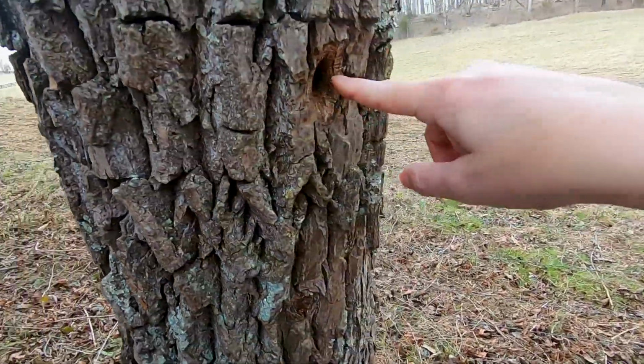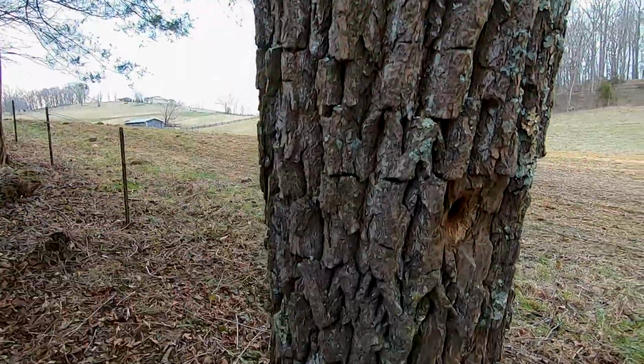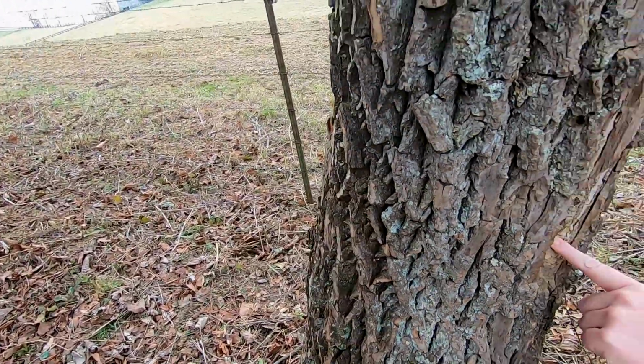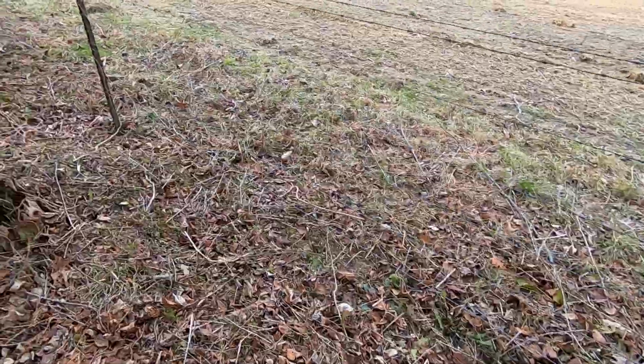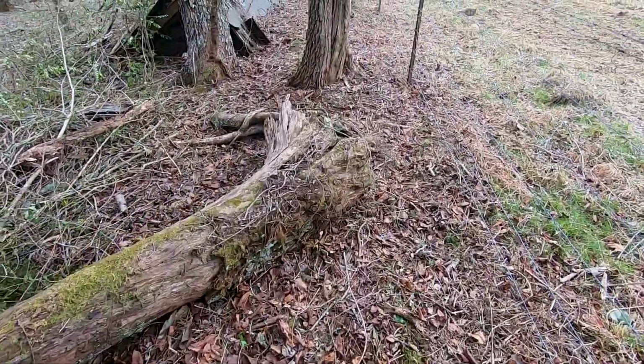It goes straight in. Look up here too. Oh, there's a nest or something. Because there's nuts in there. Oh, cool. How funny. But yeah, this one's gonna have to go then. The integrity is probably not there anymore. And that one looks split.